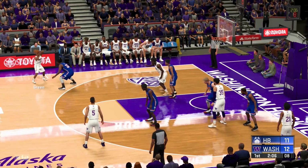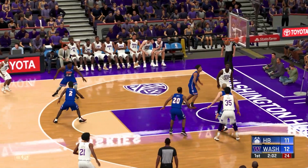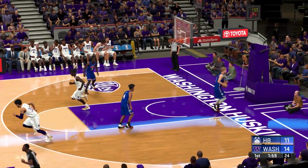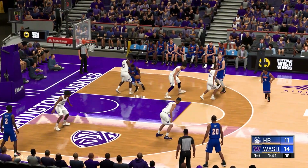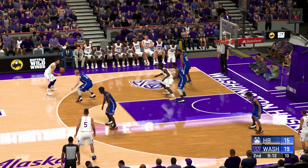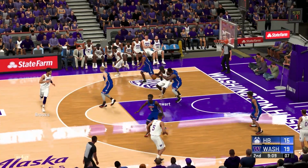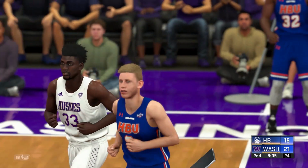Now, granted, they're playing Houston Baptist here and not playing Gonzaga like we saw in the first episode, but Isaiah Stewart was a beast in the low post, had plenty of highlight plays all over the court, as you can see, on offense and defense. Look at that block right there on Houston Baptist. And on the very next possession for the Washington Huskies, he gets the ball in the low post. There's a little drop step we saw a couple of times and gets that one up and in.